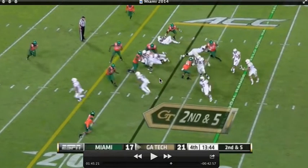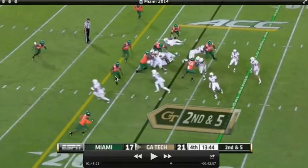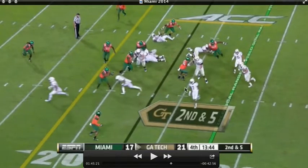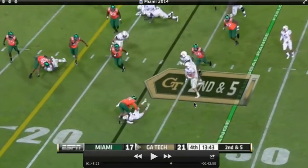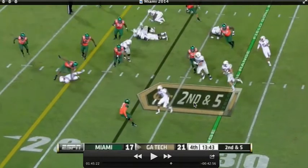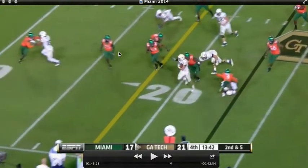But we are making some good blocks right here. Look right here. We make a block right there. Takes him out of the play. And look at this number right here, Bostic, number 7. It's going to take his guy to the ground. Look at that. The guy is on the ground. He's out of the play. So 2 guys out of the play. We got this guy right here. Right here ends up being the guy who kind of squeezes the play right there.